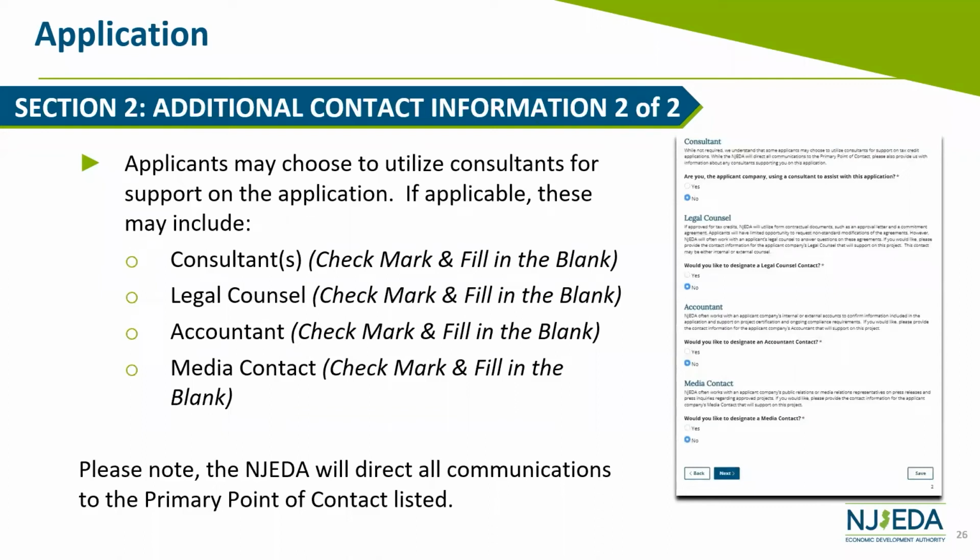Okay, so continuing on, applicants may choose to utilize a consultant or consultants for support on the application. If that is the case, this would be the area to enter that information, and that could be consultants, legal counsel, accountant, or media contact. Just important to know is that the NJEDA will direct all communications to the primary point of contact that you list on the application. Next.